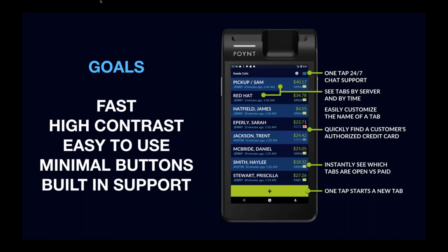So at a glance, a business gets to see all the essential stuff. The names underneath, like Jenny and Austin that you see here, are servers, so you can see who did what with what device. It works with multiple Poynt terminals, so they all sync together, and you can get a view of everything happening in your establishment all on your Poynt device. Also, we made sure that the UI automatically scales. What you're seeing right now is on a Poynt 5, but it scales for the Poynt 6, and it just works on any device that Poynt has now or in the future.